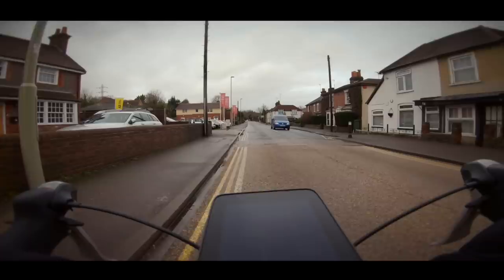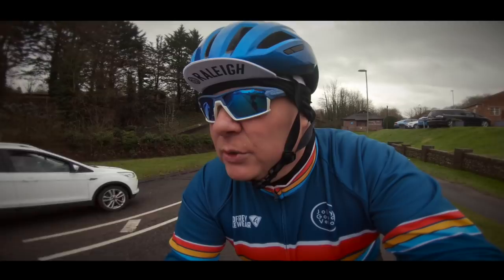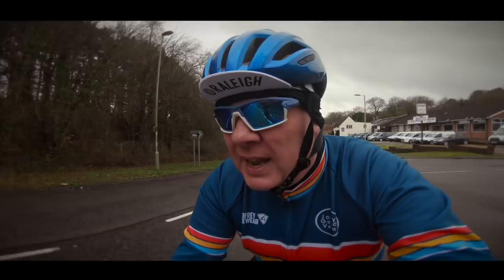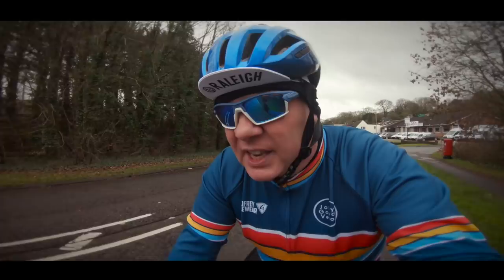Just a quick little jaunt today, a 25 kilometer route through Horndean up to Clanfield, Charlton, Finchdean, Rowlands Castle, then home. Just about to hit the first of today's climbs, about 1500 meters at about 3%.